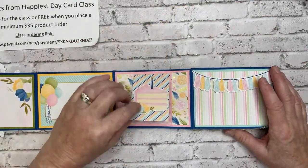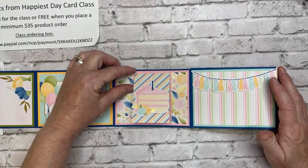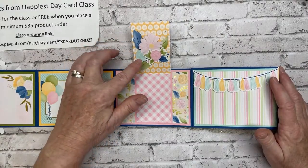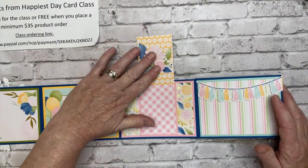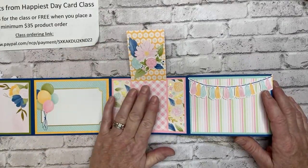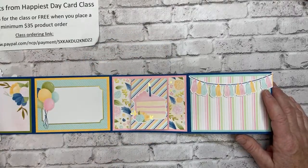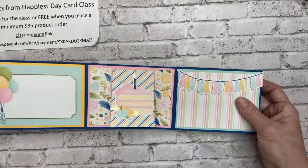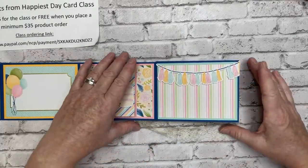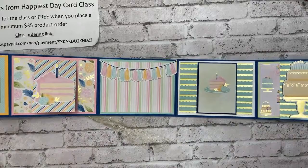I used one of the tags that I created a flap, put a die cut birthday cake on there, and then up here I designed the top flap. You can put a picture here, or you can just use a Blueberry Bushel Stampin' Write marker and write a little note over here, the same thing, and then it just keeps going and going and going.